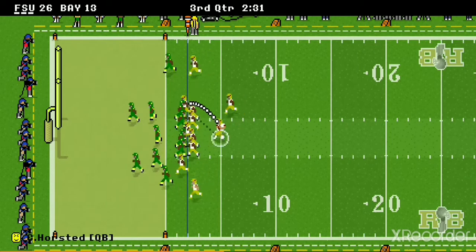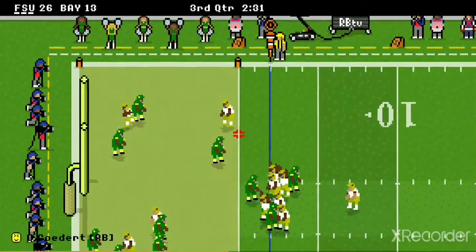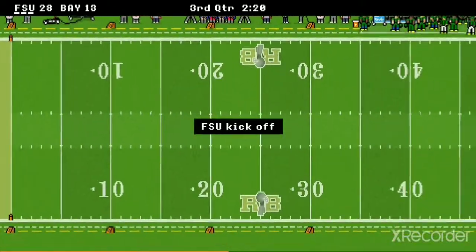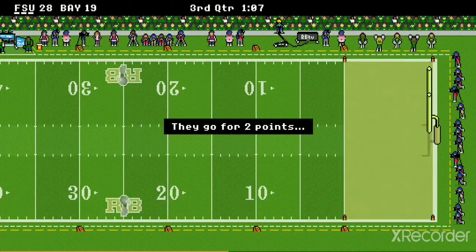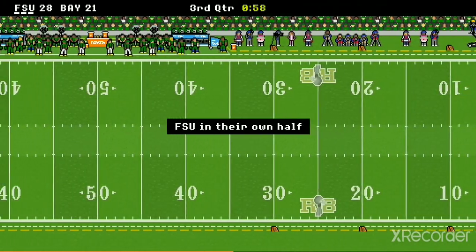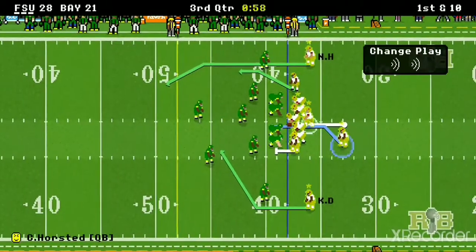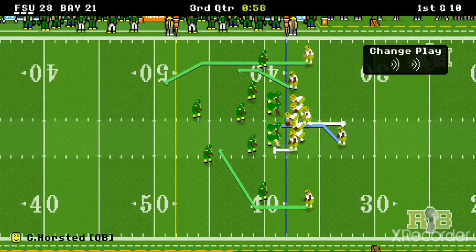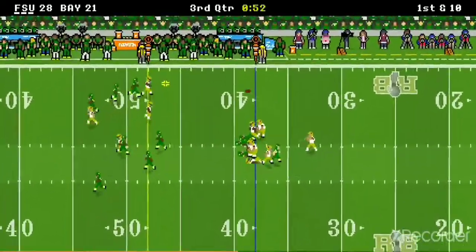Looks like they're going for a 2-point conversion again this time. And there it is. And now the Seminoles are up 28-13. Oh, and Baylor goes right back down, takes no time at all, and gets the 2-point conversion. It's still a 1-touchdown game. Anything can happen with 58 seconds left in the 3rd quarter.